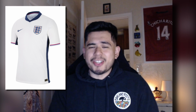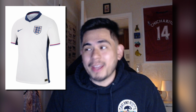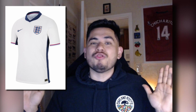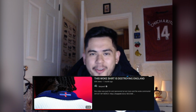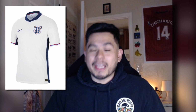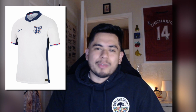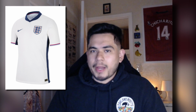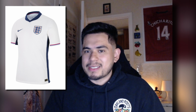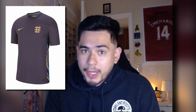One thing that drew up some major controversy for this kit was the slight change to the St. George's cross that's on the back of the collar. Why this caused so much ruckus, I have no idea why. Macwell did a very good video kind of exposing the weirdos that are super upset about this for whatever reason. It's a pretty standard kit, I'm not gonna lie. It looks pretty good in game, granted, right? It looks good when it's in action, but it's not really moving the needle, right? You'll see a lot of people rocking this jersey just because it's England, but it's nothing too crazy. B minus for me.